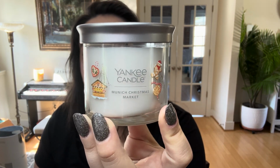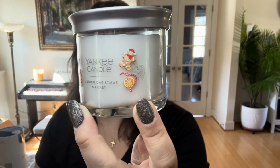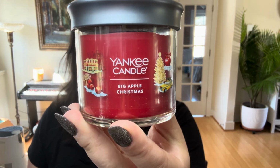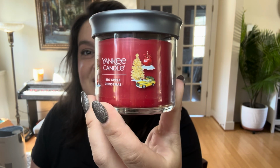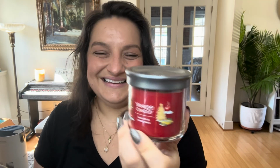This is from Germany. We are in Germany. Munich Christmas Market. Again, a fantastic concept. But as we can see with the colored waxes, we're already phoning it in. All right, third Christmas present here. Big Apple Christmas. We are in New York City, and this is fantastic. It's a fantastic color red. It's like a Macy's red. It's great. It makes sense. The fragrance makes sense, even if it's not anything to write home about.